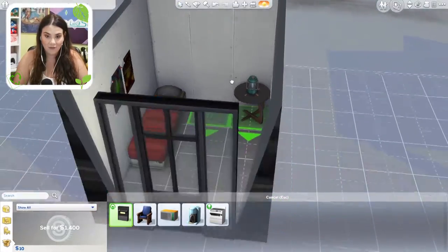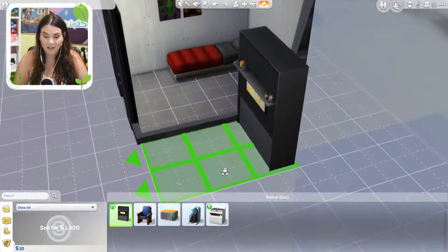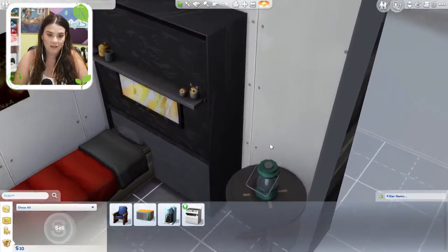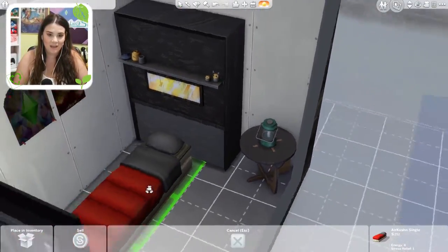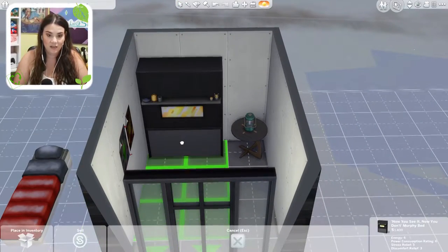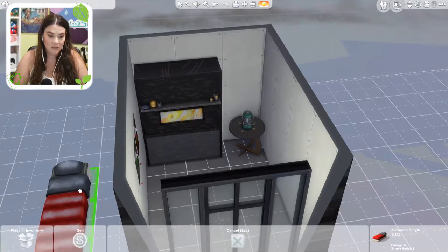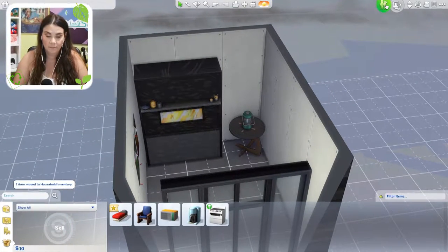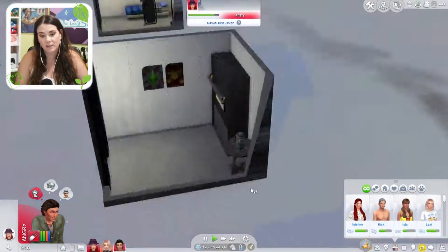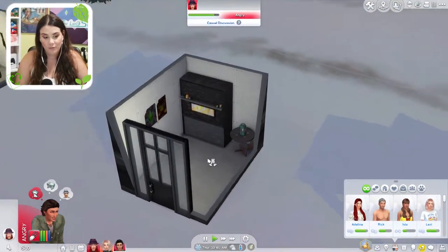Now look what he found, you guys. That bed is perfect for him. I'm a little nervous because it's a Murphy bed. Oh, it's covered in scratches. It's gonna make him so mad. How much is it to sell? $1,400. So we'll see. Let's put this in the inventory for now. I just want to see how much it would cost us. $700. So it would still be quite a good price.